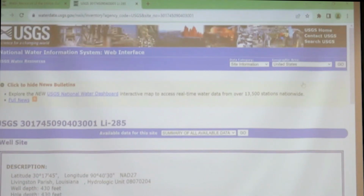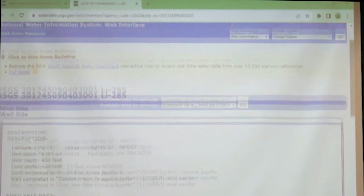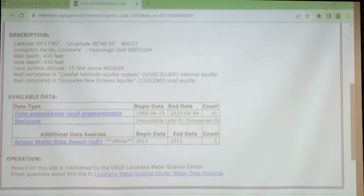So this is, all right, when you talk groundwater, they got depths. With this one, the well depth is 430, so that's a 400-foot sand, but where's that one located? This one is Gonzales, New Orleans. That's what they call the 400-foot sand, the Gonzales Aquifer. I'm just curious how you know where that's actually located. Well, I'll show you. Coordinates.